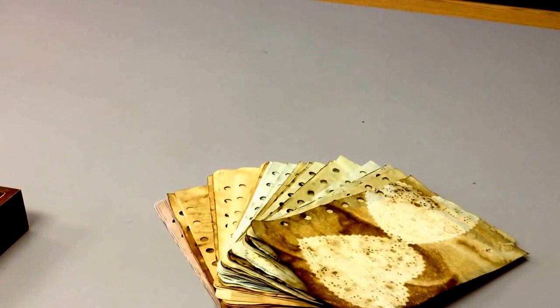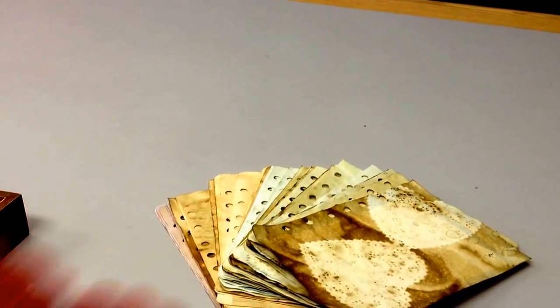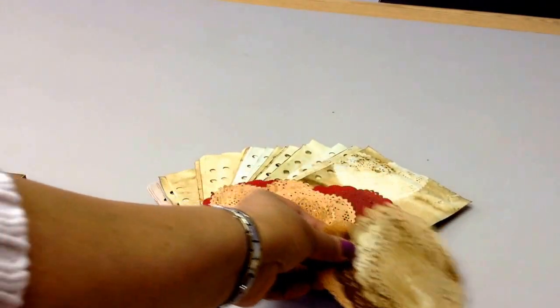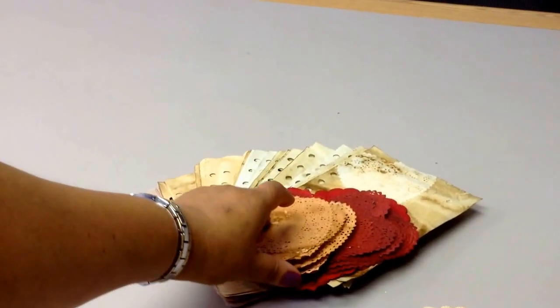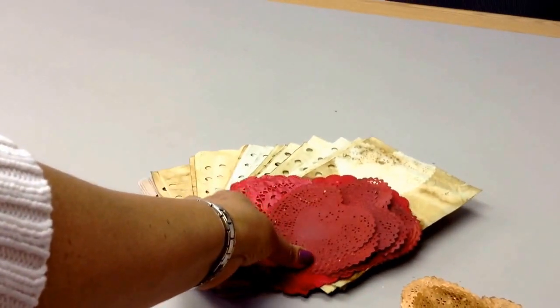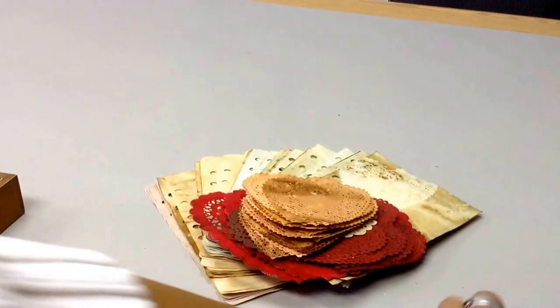doilies. I am not shabby by any means. I definitely am more vintage, and so anything that was super bright got a dose of coffee this weekend. So I've done all kinds of doilies. These were white. These were that Pepto-Bismol pink. I just can't do that color. So I made sure they got nice and coffee stained, and even the red, I didn't want them to be shocking red, so they got a dose of coffee as well.